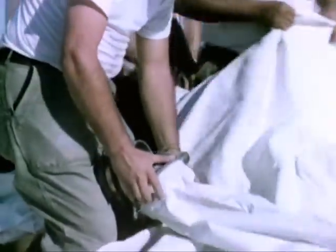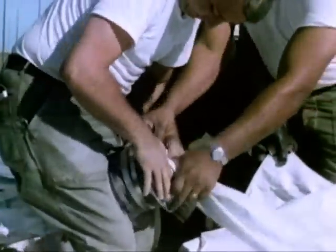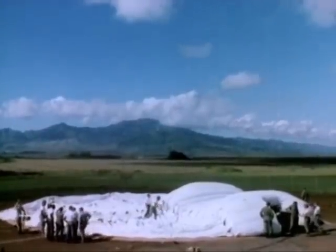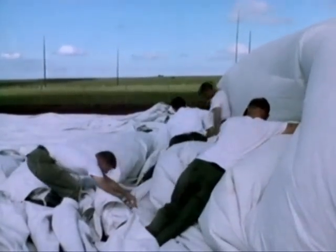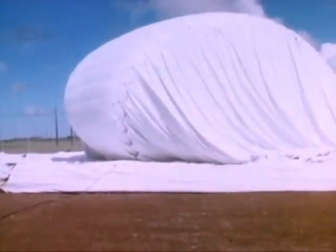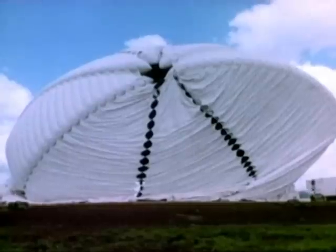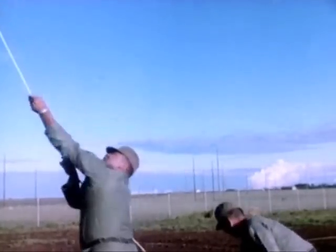An inflation valve is connected to a dome panel. Each panel weighs in excess of 600 pounds. It is then connected to the inflator. As the great portable dome slowly inflates, the members of the crew guide and control it with ropes so that it moves into its proper place. Inflation of the unit continues until it reaches its full height of 58 feet. When completed, the dome has a wall of air 46 inches thick and weighs over 5,000 pounds.